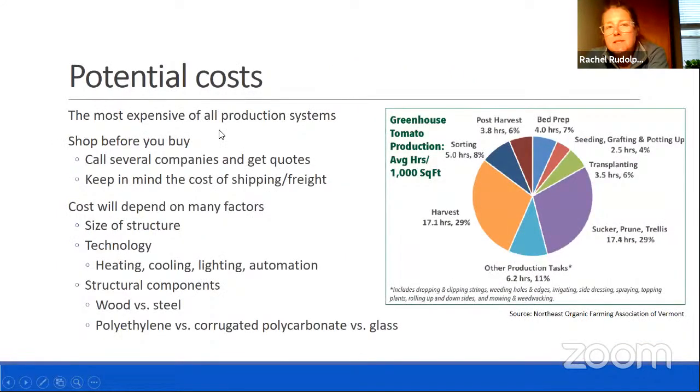So the most expensive of all production systems is the greenhouse. So shop around a lot before you buy. Call several companies and get quotes. That's what they're there for. That's why they exist, right? They're trying to sell you something. They will give you quotes with no strings attached. Keep in mind though, the cost of shipping and freight.